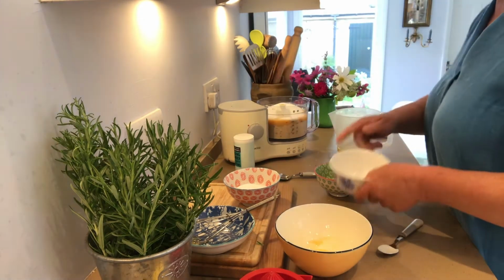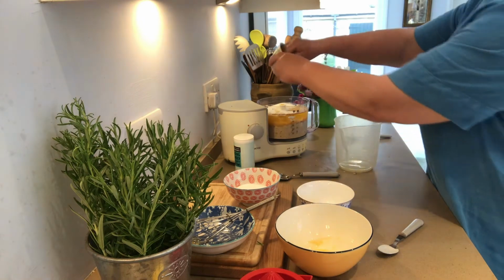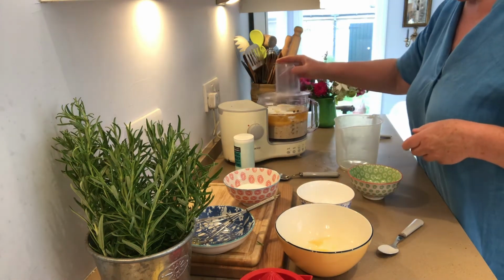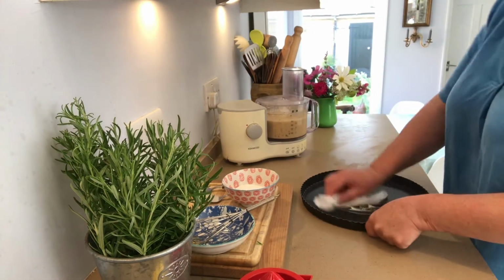We've got small sugar to make a syrup. And then you've got your olive oil. Oh, it's a bit full up in there. And the zest of 1 lemon, which I've scraped. Gosh, this is going to be a nice mess. And then, so now I've got those ingredients all done.